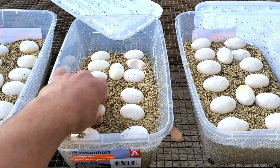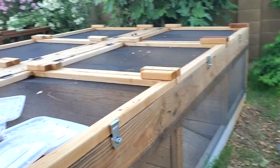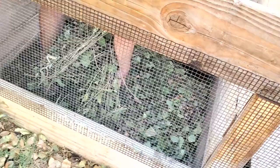Look, I'm a grown man, right? Some might have something to say about that, but I'm a grown man. I got big, wide hands, and look how big that egg is. So I just want to make sure there's no eggs hidden. Look at this beautiful nest, though. Look, I can actually lift it up like a bird's nest.